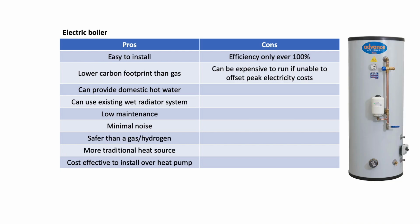We then looked at electric boilers, certainly very easy to install and a lower carbon footprint than gas. They also provide domestic hot water and use the existing radiator system. Very low maintenance, minimal noise, safer than gas, hydrogen, a more traditional heat source, and certainly more cost effective than a heat pump in terms of purchase and installation.